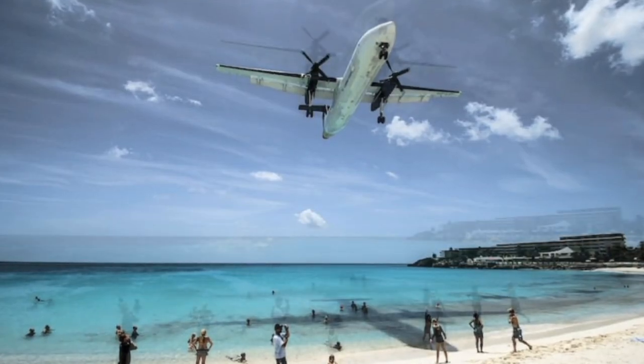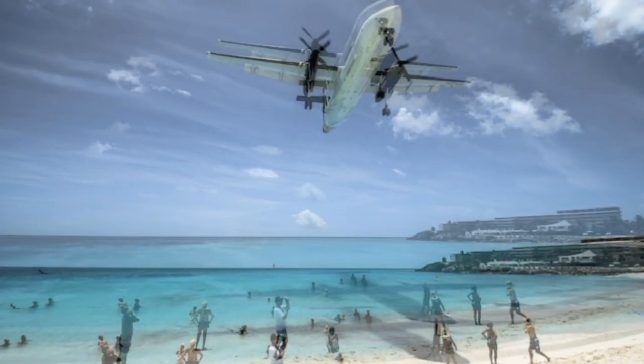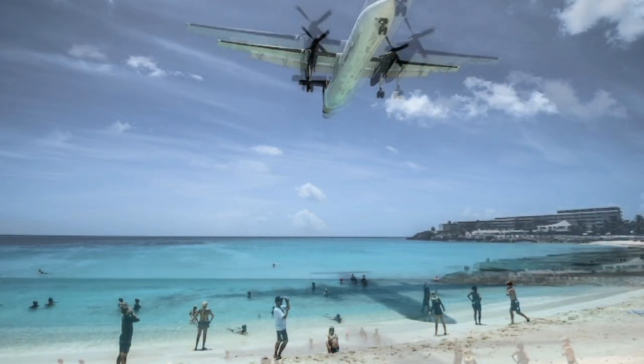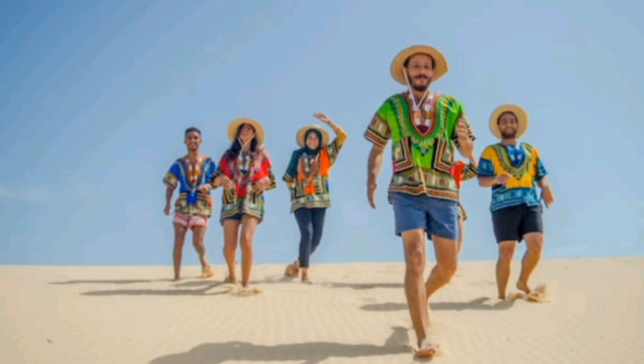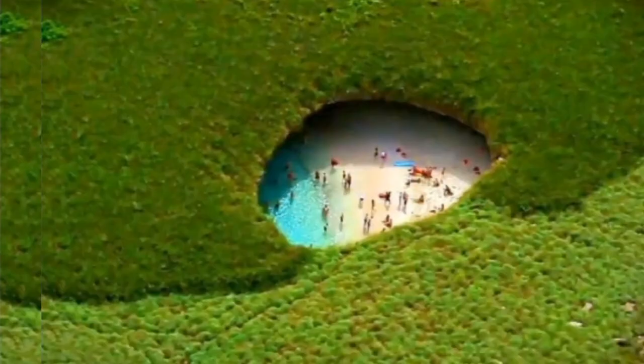However, due to the powerful jet blasts, it's important for spectators to exercise caution and hold on to something sturdy when planes take off. Maho Beach has become a well-known and unique tourist attraction due to this aviation activity, making it a memorable experience for those visiting the island.